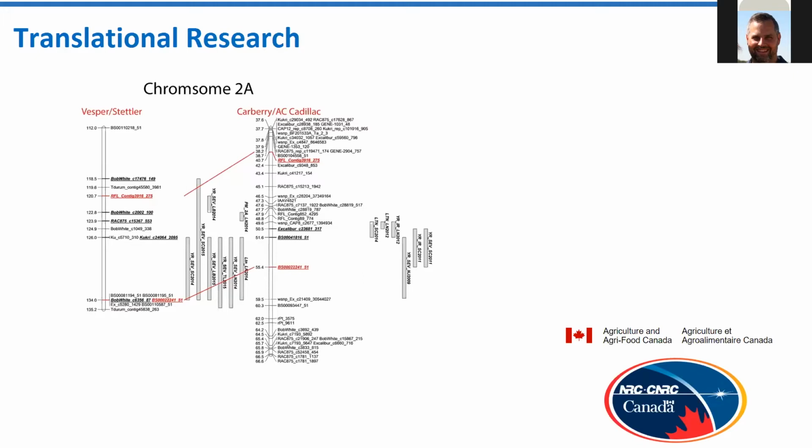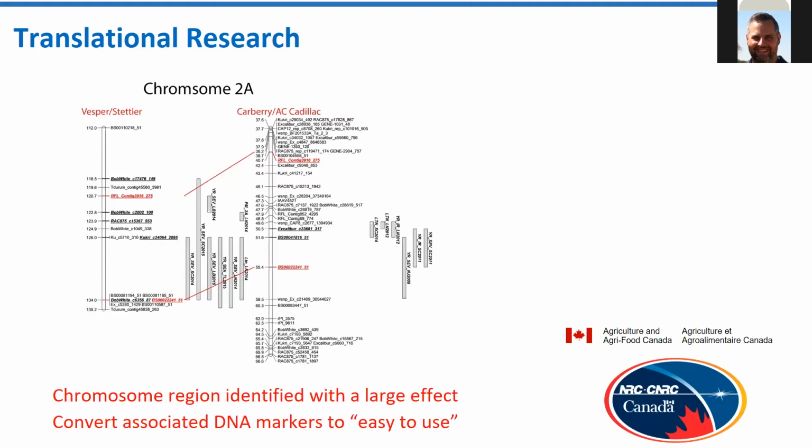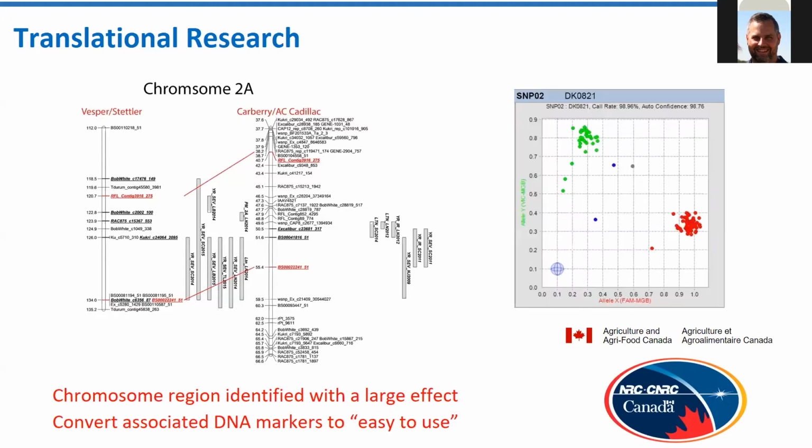So we talk about translational research. And it's really taking the basic research and moving it into breeding. So we worked with NRC to convert some of these markers. You'll see weird names on there like Bob White and RAC and all these different, those are just genetic markers on a chromosome. So we wanted to make these easy to use in the breeding program. So we worked with NRC to develop these new markers, convert them into a marker system that we call CASP, and you get these nice computer generated images of lines that have the marker or don't have the marker. So that becomes easier for us to use in the breeding program.